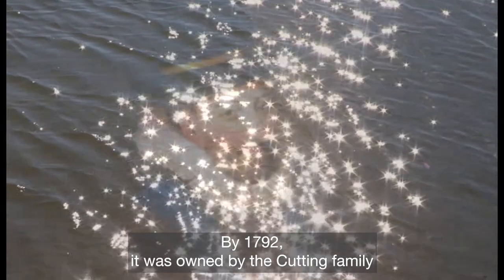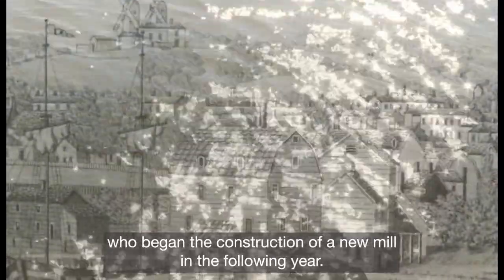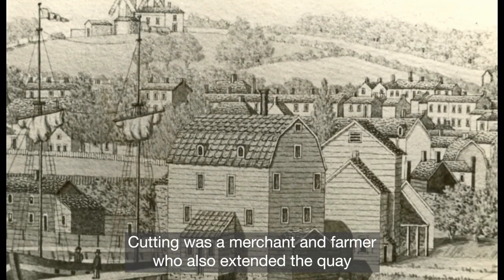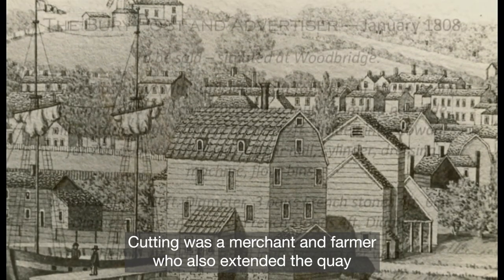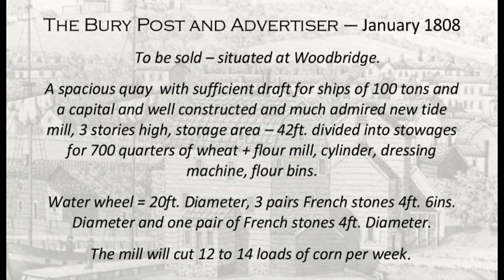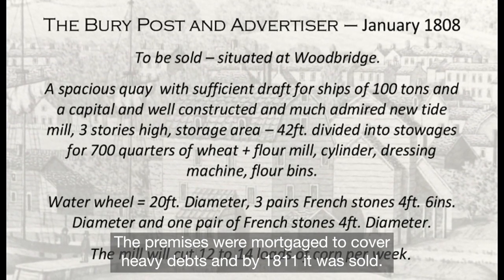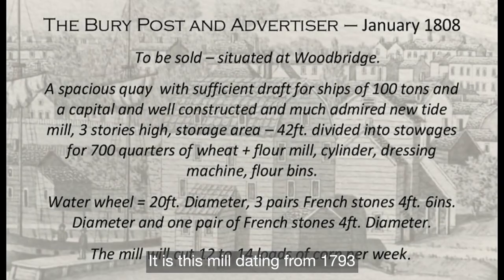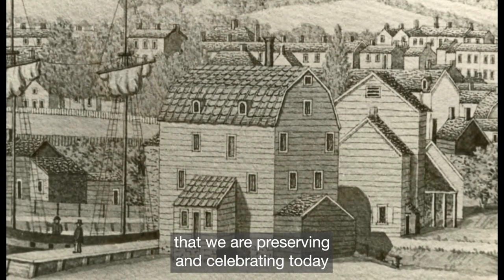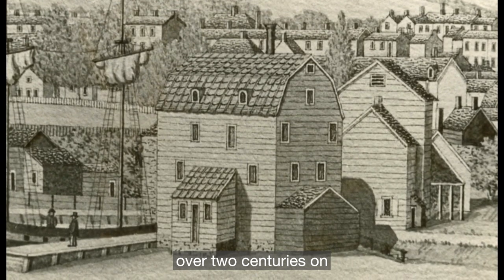By 1792, it was owned by the Cutting family, who began the construction of a new mill in the following year. Cutting was a merchant and farmer who also extended the quay to take vessels of up to 100 tons and enlarge the warehouse. The premises were mortgaged to cover heavy debts, and by 1811 it was sold. It is this mill, dating from 1793, that we are preserving and celebrating today, over 2 centuries on.